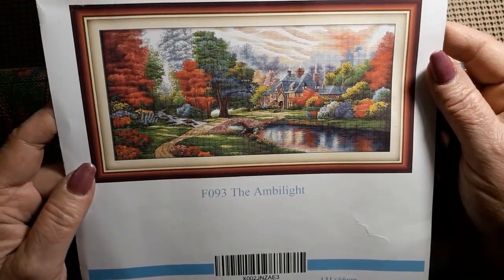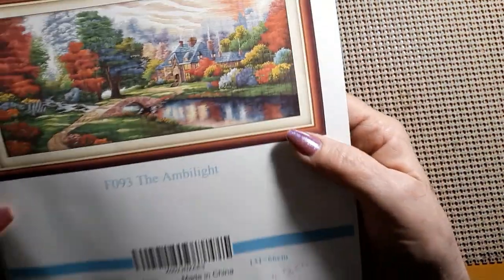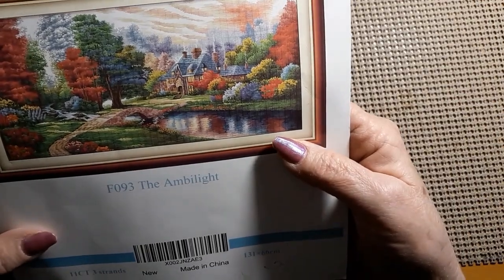But yeah, I just love this. Just love it. Yep, I've got to find a poem for it. But yeah, it was one of the best investments I ever made. Just love it.